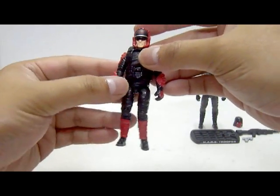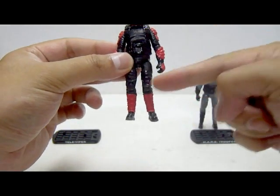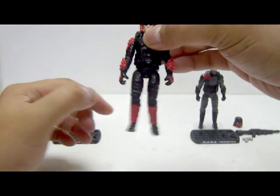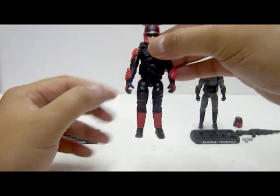Now, what's more interesting is that thanks to the packaging, one side of the leg here is sort of bent inwards, as you can see. And what's worse is that, as you can see, the hip joint there is rather weak. You can hear the rattling sound.